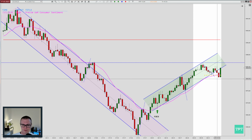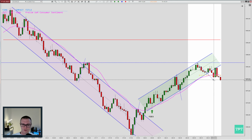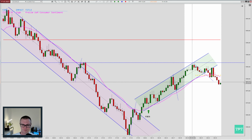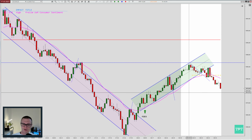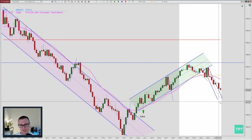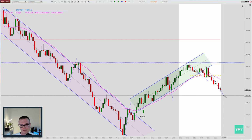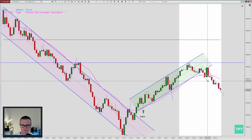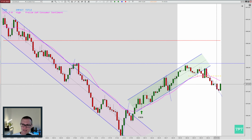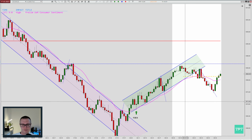So I have to skip this, breaking the structure for the first time and going lower from here, going strongly lower. So maybe it's time to draw another channel. Hard to say how it can look, maybe like this. With a potential break, retest of the lows, and we're going higher from here.